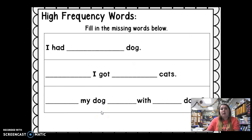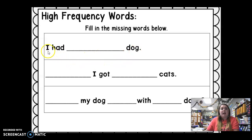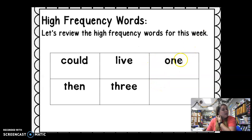All right, we have to fill in the missing words below with our high frequency words or our sight words. Are you ready? I had blank dog. Which one is going to go there? Could, live, one, then, or three? I had one dog. All right, let's do the next one. Blank, I got blank cats. Now, we already used one, so we can't use that one. Then, I got three cats. That would make sense.